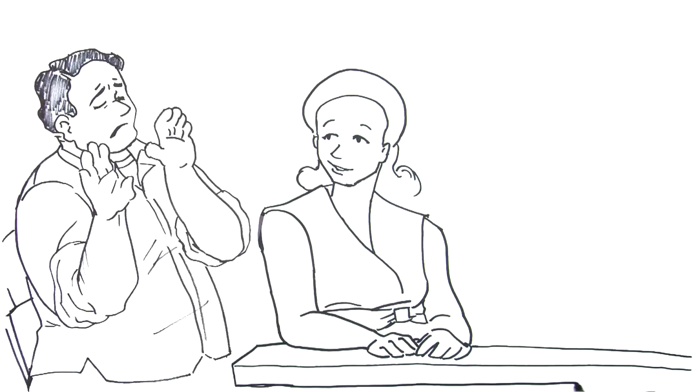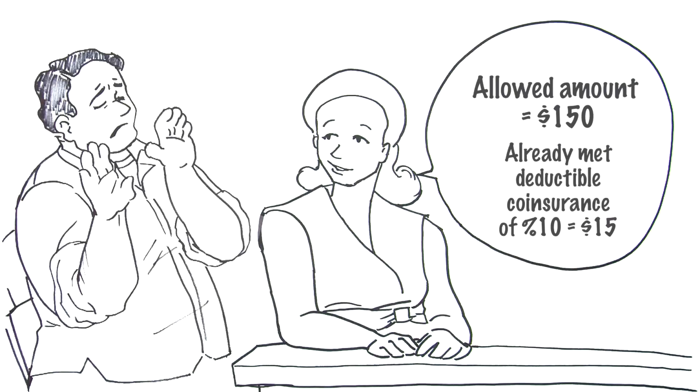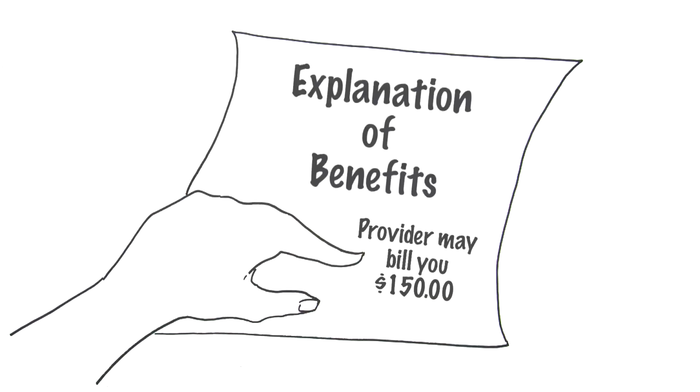"Whoa, deductible, coinsurance. Slow down," says Tim. Lisa explains it like this. "Tim, let's say our plan's allowed amount for your doctor visit is $150, and we've already met our own deductible for the year. Our coinsurance of 10% would be $15. Our plan pays the rest." "Okay, I think I'm getting it," says Tim.